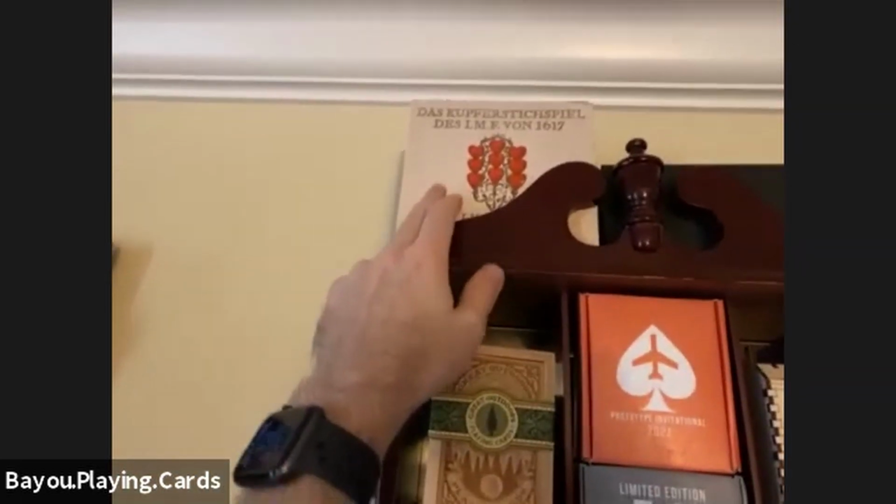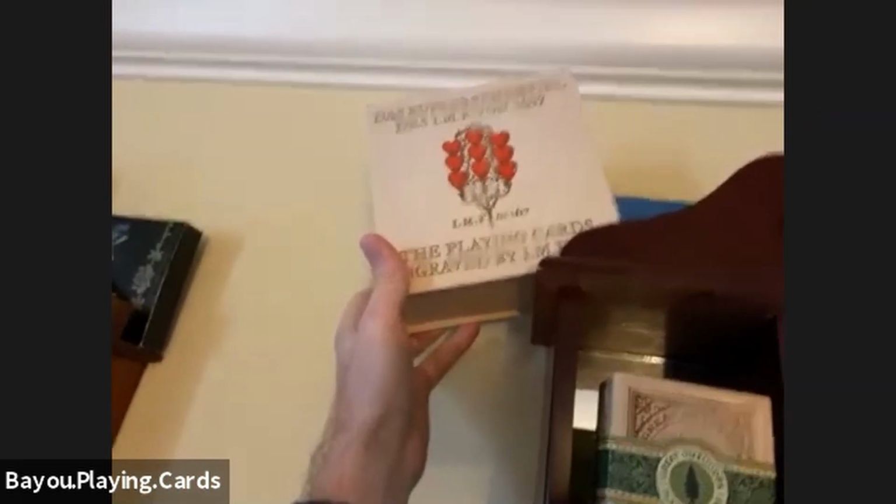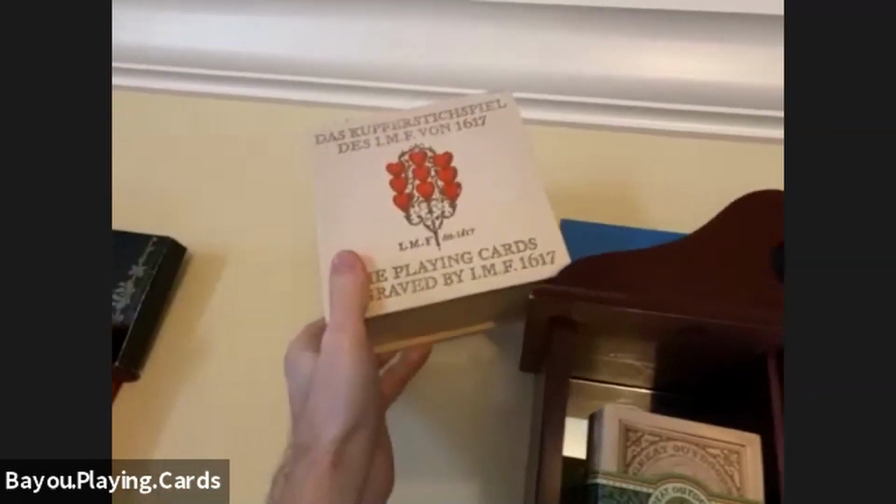This is an old reproduction deck, a reproduction of these cards from the 1600s. Cool. German deck. Let's see.